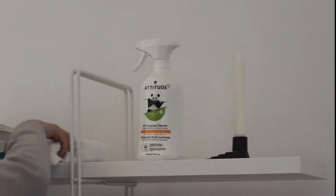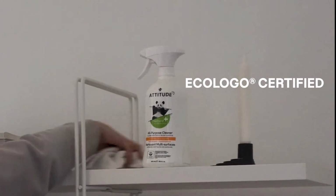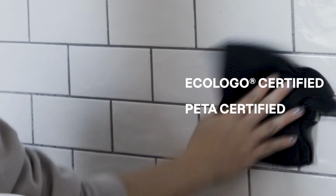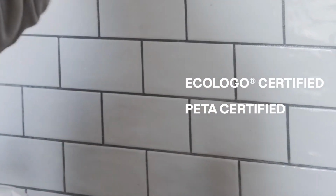Our mission at Attitude is to create products that have a minimal footprint on our health and the environment. Our products are Eco-Logo certified to ensure they're made under the best manufacturing practices. Plus, they're PETA certified, which means they're never tested on animals and don't contain any animal-derived ingredients. Our containers are made from BPA-free, recyclable, and reusable plastic, so you can clean while caring for the environment.